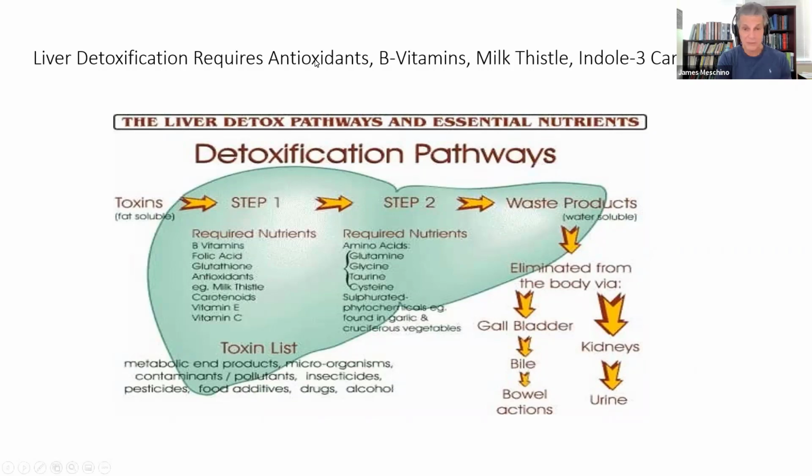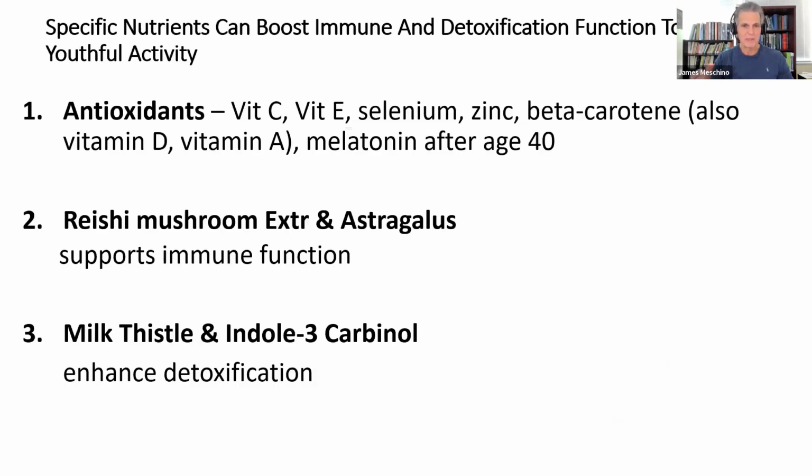You need antioxidants from the multivitamin. You need the B vitamins from the multivitamin. But milk thistle and the indole-3 carbinol play an important role. Here's milk thistle in phase 1 detoxification. And here's the cruciferous vegetable indole-3 carbinol in phase 2 detoxification. Very, very important products to help keep liver detoxification working optimally as you get older in conjunction with the Adëeva high potency multivitamin. So this is just sort of an overview of what those things do and why as you get older it becomes critically important to start adding them.